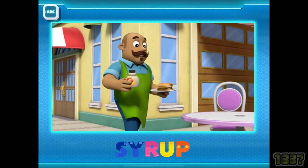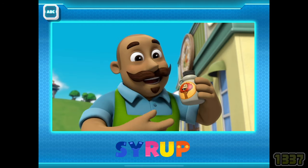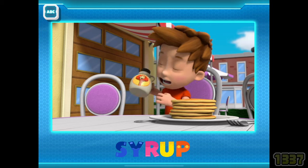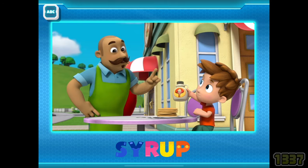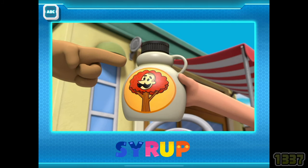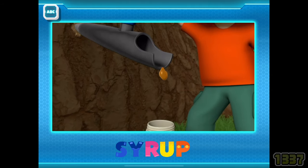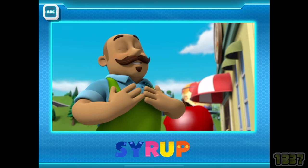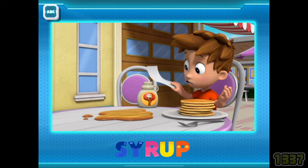Alex, breakfast! All right! Pancakes, my favorite! Don't forget the best part. Maple syrup! Yummy! Grandpa, where does syrup come from? Good question. Maple syrup comes from maple trees. I got this syrup from a big maple out in the forest. It has a special faucet on it. And when I give it a twist, out comes the syrup. Sweet, delicious, and... Sorry, Grandpa. Ooh, sticky!